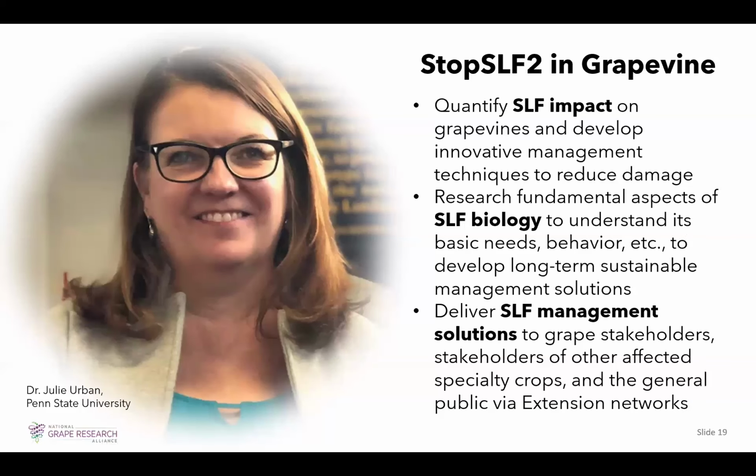So due to the volume of questions and the level of threat spotted lanternfly poses to grape in particular, NGRA asked Julie Urban if she and the Stop SLF team she leads would extend the SCRI funded project to a second phase focused on grape. To our relief, they said yes. And so Julie and her co-PIs, many of whom you've heard from on this summit, submitted a pre-application this year for a Stop SLF 2 project officially titled Employing a Multi-Scale Approach to Reduce the Threat Posed to Grapevines as Spotted Lanternfly Expands Its Range in the U.S.